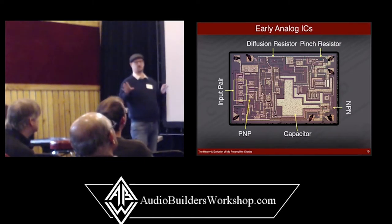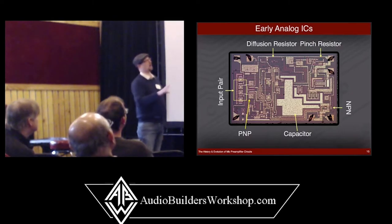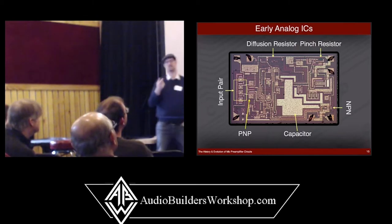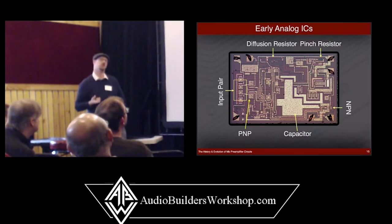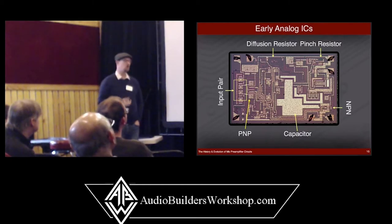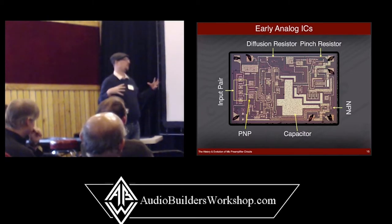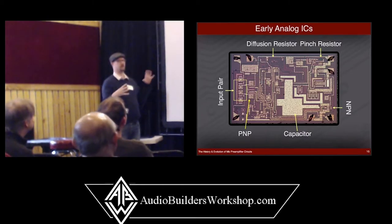The only way, and this is one of Bob Widlar's big contributions, was to design what's called a pinch resistor. You're able to get a much larger resistance in a much smaller space. The problem with the pinch resistor is it's very difficult to control. So in the early days, you had very little control over things like the resistance of resistors in your package. Things that you needed to make stability happen tended to be very large, and so the performance suffered because you couldn't really get a complicated circuit in the small space.